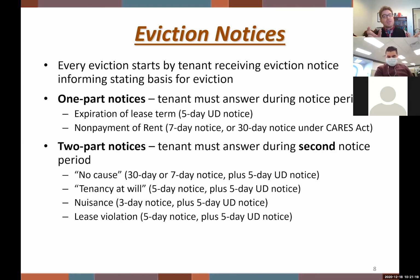So now I'm giving you this unlawful detainer notice saying you're unlawfully on the property and I'm going to move to evict you, and you need to take action to prevent that. Okay, so we'll talk a little bit more about that, but these are the two-part notices.